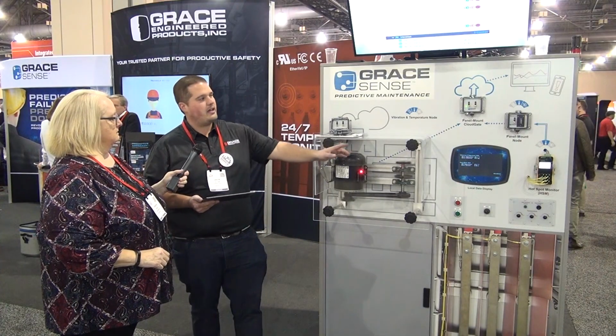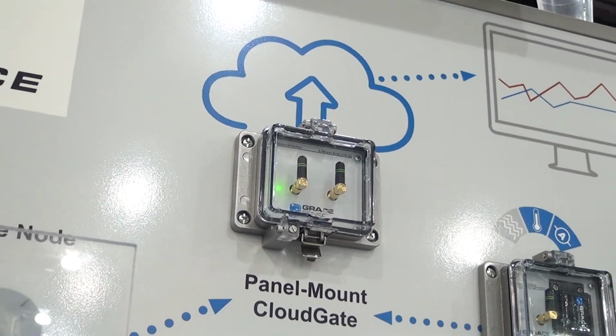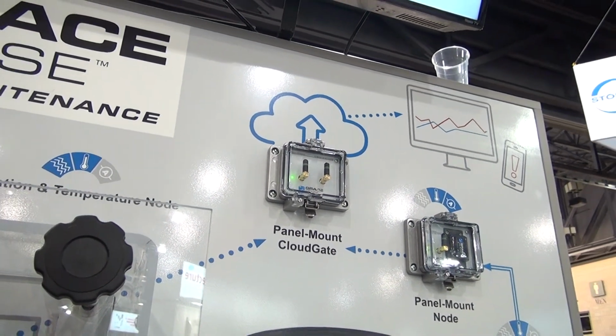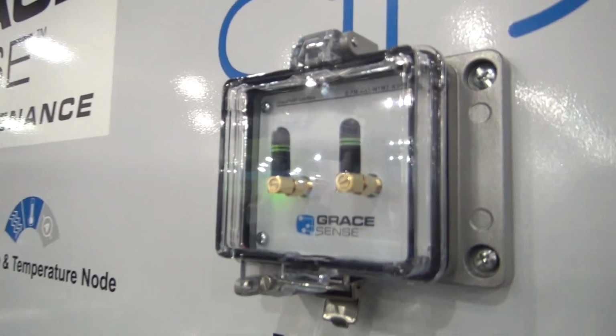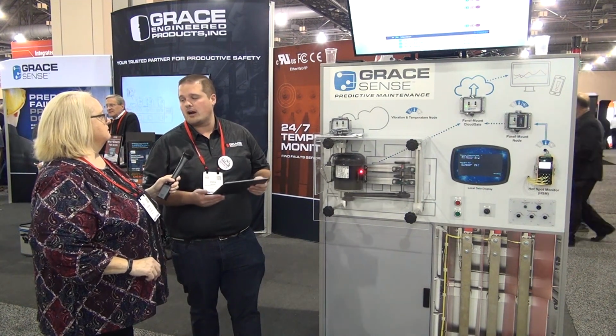We're talking Zigbee up to a cloud gate. That cloud gate speaks LTE and Wi-Fi and is going up into our cloud, which is hosted on AWS and Azure. This allows you to do all sorts of alerting, alarming, data analysis and visualization, as well as keep your plant up and running better.